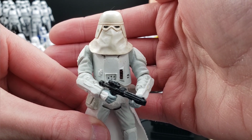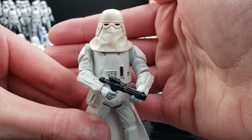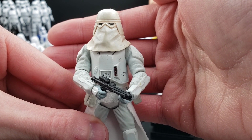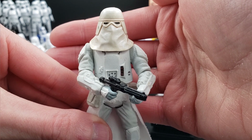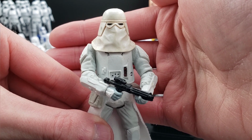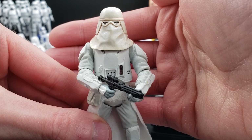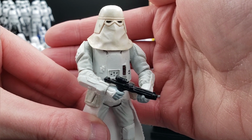This guy's been with me for many years. I distinctively recall when I was staying with my grandparents back in July of 2009. We stopped at a Walmart and I got this guy. So he's been with me over almost 16 years now at this point.